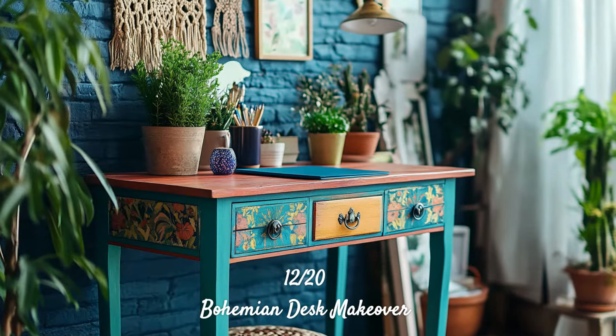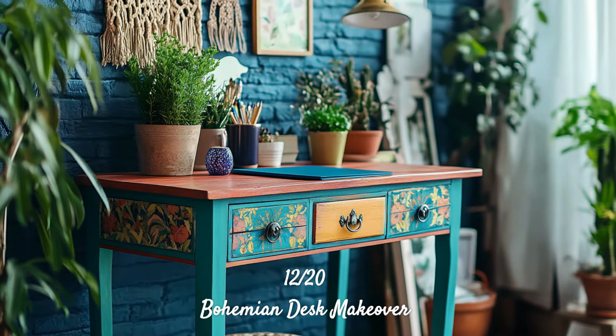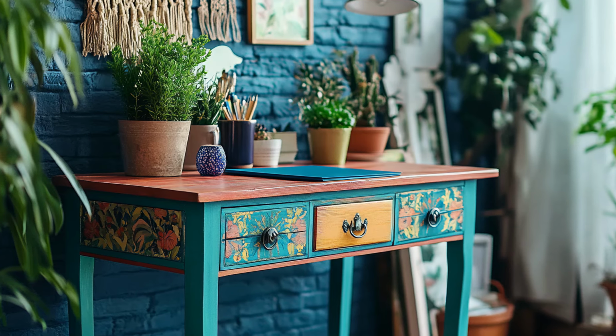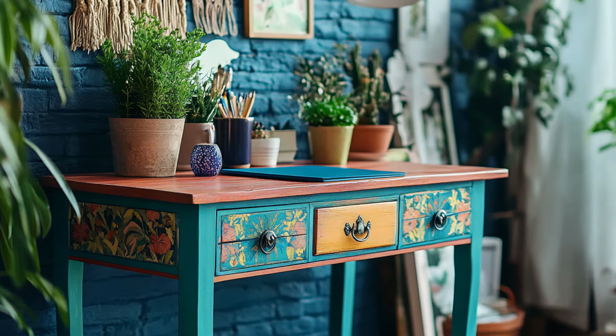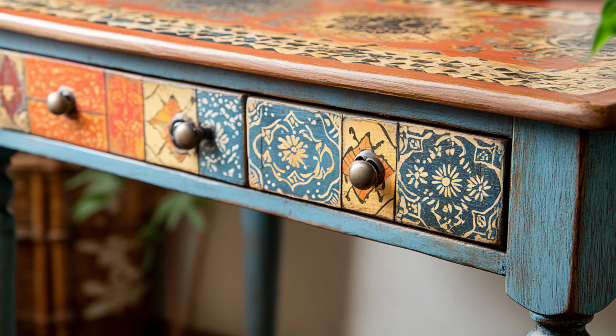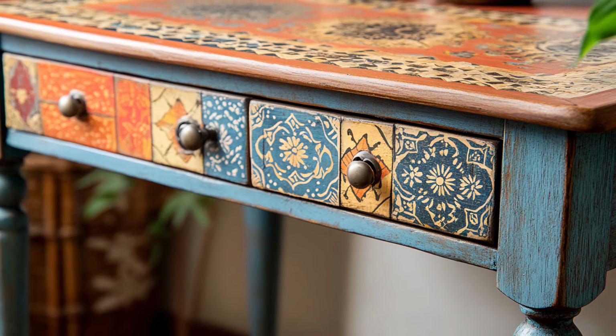Transform a vintage desk into a functional yet artistic workspace with a colorful paint job, Bohemian-style decorative drawer handles, and hand-painted accents. This revamped desk will serve as a stylish focal point in your modern country cottage study or home office.